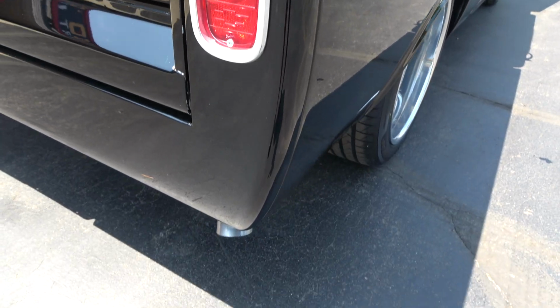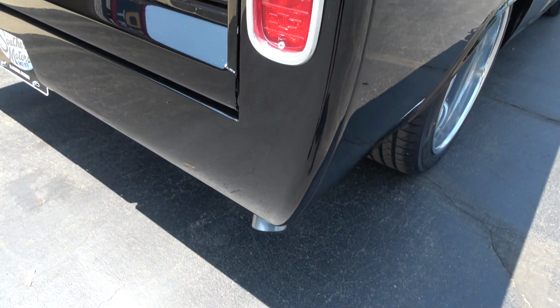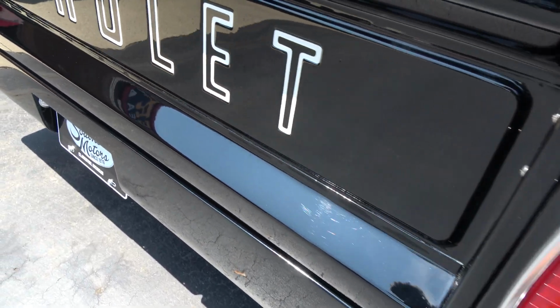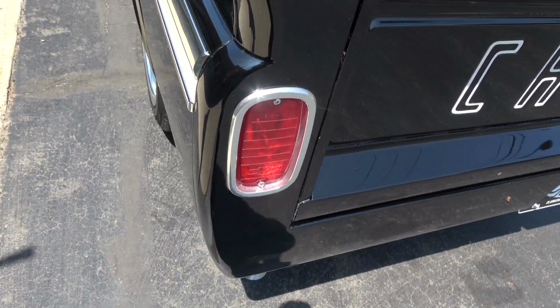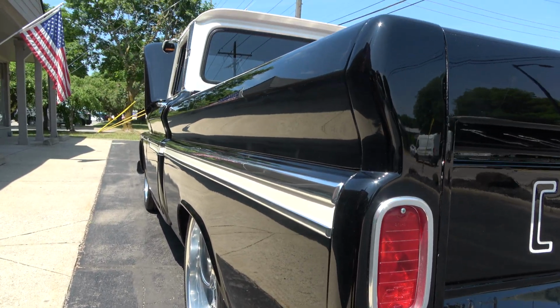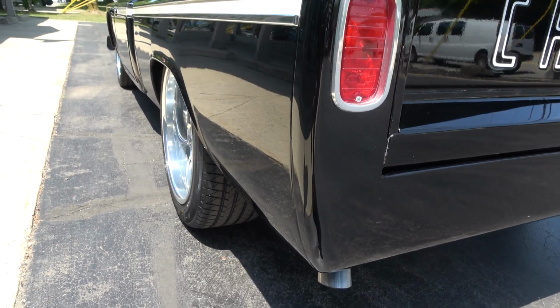I love the brake lights on these trucks. Got a custom rear valence here, which I really like. I like how they did the Chevrolet outlined in white. Brand new rubber, brand new wheels. That's Billet Specialties' latest wheel.